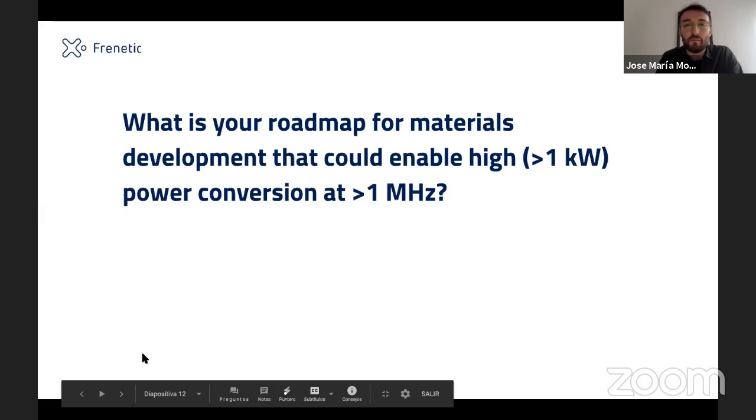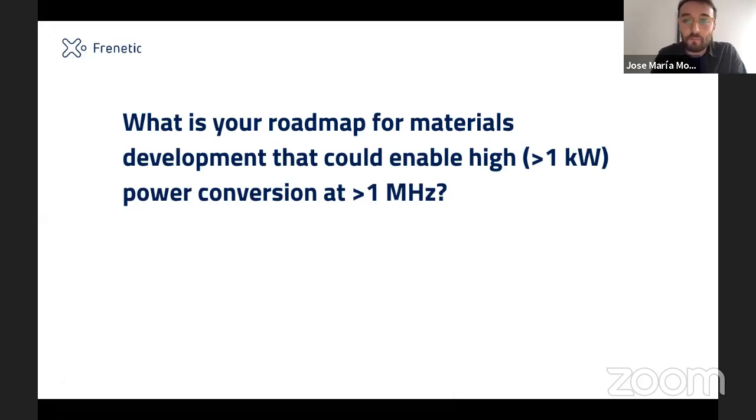What is your roadmap for materials development that could enable high power, more than 1 kilowatt, and at higher frequencies than 1 megahertz?